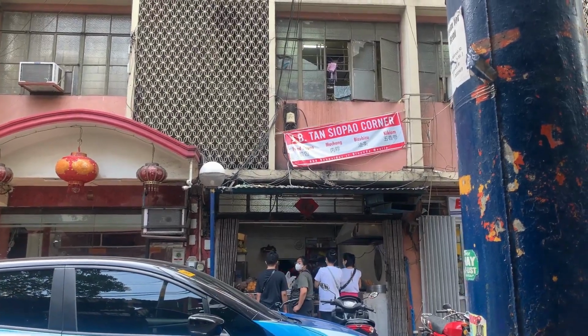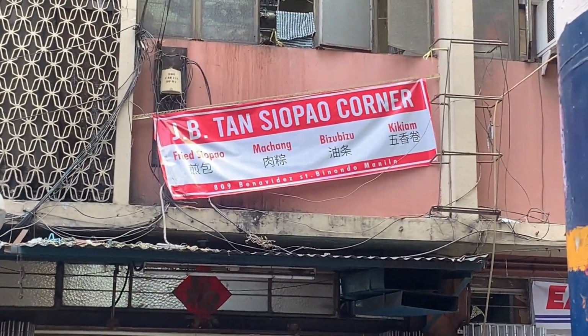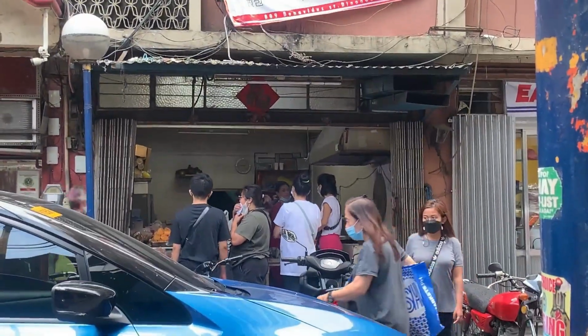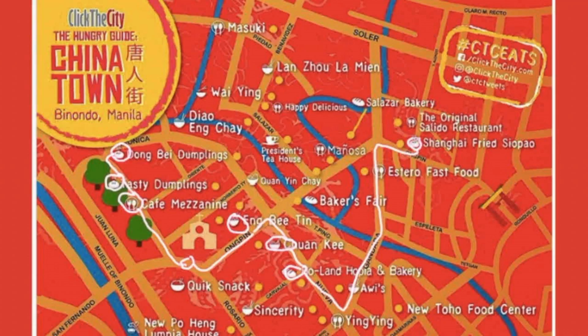If ayaw nyo pumila, meron din ditong Siopao sa may JB Tan, pero hindi sila yung original, pero it's the same naman ang taste. It's not shown in this map, but we also went to Lord Stow's Bakery. So, ang minark ko na lang na place is yung nasa may Manyosa, dun naman siya malapit.